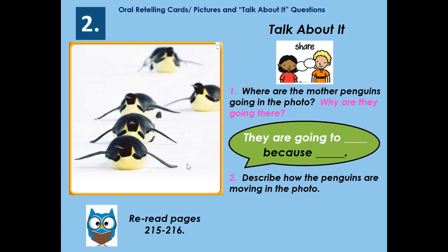Well, if you remember, they're going about, what is it, 3 miles or so to the edge of the ice, to the water, so they can get food for themselves and for their baby. Because where they hatch their egg, back where the dad is with the egg, there's no food because it's all ice. So they're going to the water to get food because of the baby, and then they're going to come back and give the baby food.